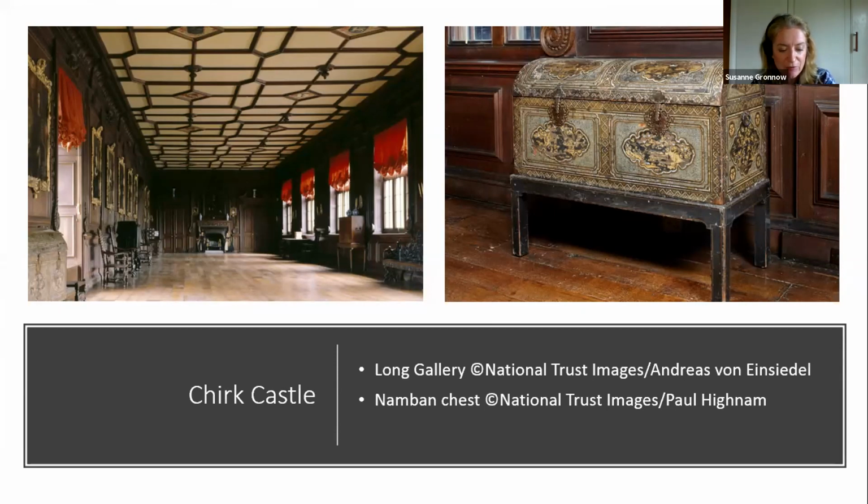And you can see here in a photograph of the long gallery at Chirk Castle on the left, if you look really carefully at the left-hand edge of the photograph, you can just about see the edge of the chest, making it into that photograph.